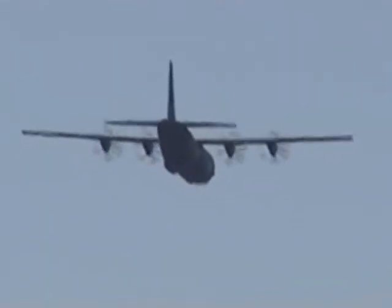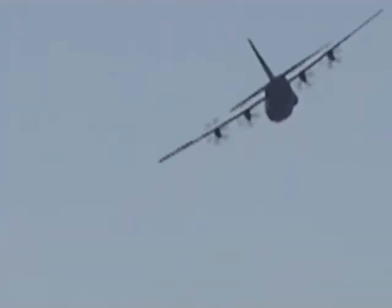Feature of the C-130 is the props are totally reversible on it. So you can actually, when they land the airplane, they can actually back up.